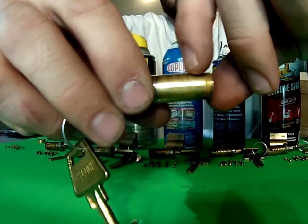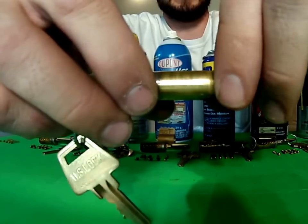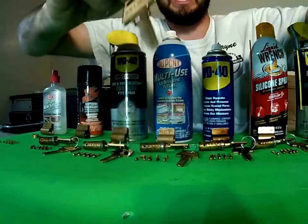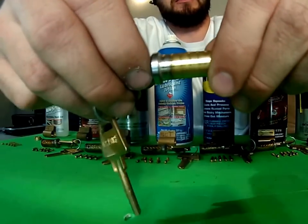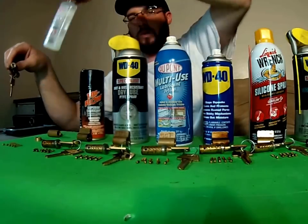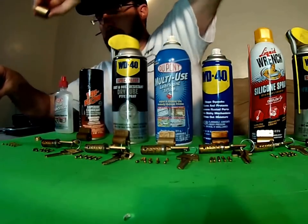We also are looking for burning. That's a sign of the lubricant deteriorating or breaking down. Obviously, there's not very much of that here, if any at all. So this is a perfect prime example of why I use this lubricant and why it works so well. It's 100% dry and it doesn't leave any film behind.